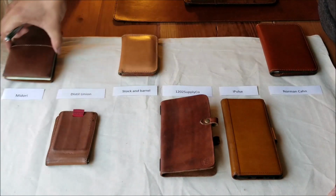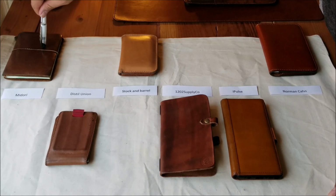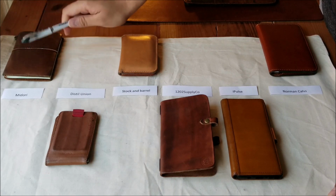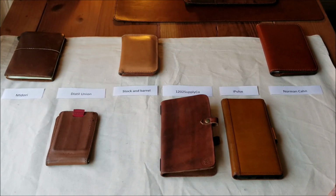Midori, definitely number 3 here because it's cheap, it's reliable. You can put a lot of stuff in it, you can get rid of stuff so it's slimmer, so it's a very flexible wallet. If money is a concern, at $35, you can't really go wrong with this. And it aged pretty nicely.